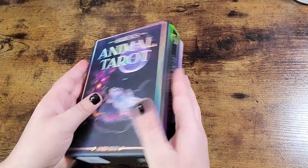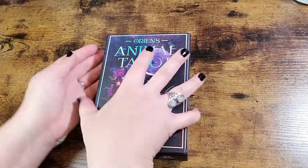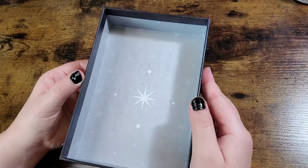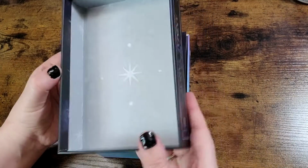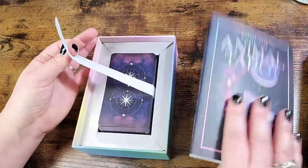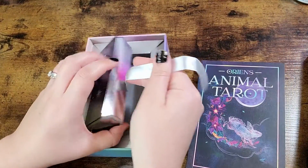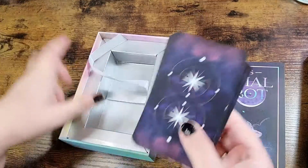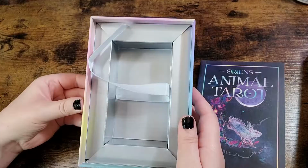So I have already played around with it, opened it up, and I really like it. So here is the inside of the box. And it has a nice ribbon, long enough to go over the cards and the guidebook, which is awesome. There is the inside there.